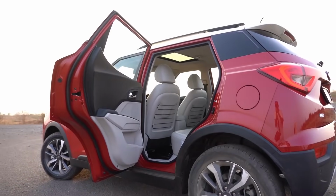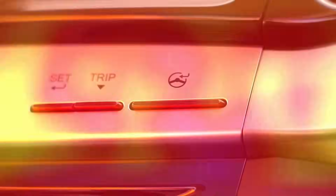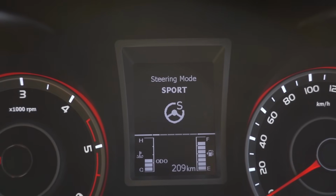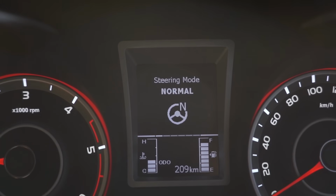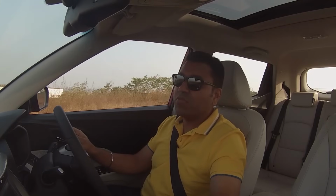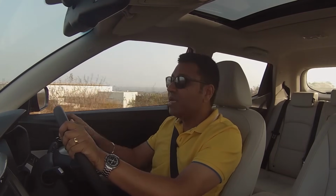Another thing that it has is you can adjust the steering effort. So it's got comfort, normal and sport mode. In sport mode, it gets a little unnaturally heavy, but it's a good toy to have. It also has an indication if you have passengers and they're not wearing the seat belt, so it makes sure that everybody is belted up in the car. Nice, thoughtful touches, I must say.